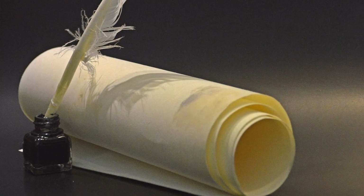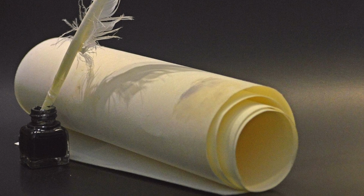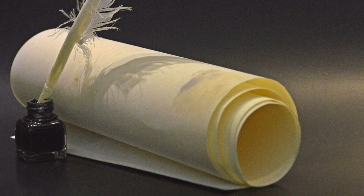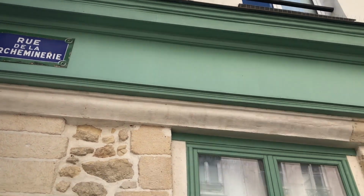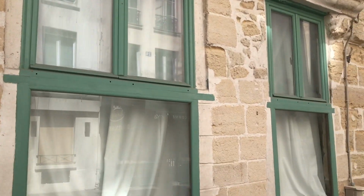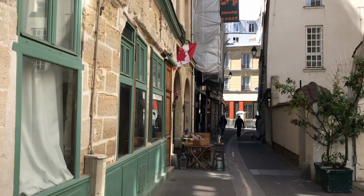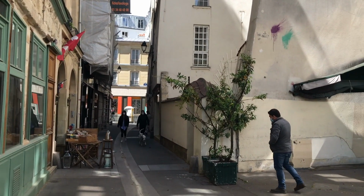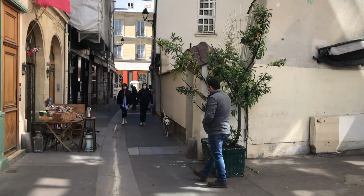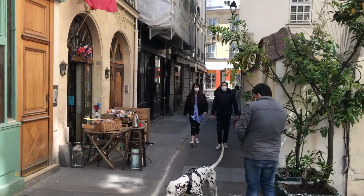This is the paper made of mostly animal skins, could be sheep, could be veal, that people used to write on during the medieval times. So this street was very simply, like 5-6 centuries ago, the street where most of the students used to buy their papers, used to buy their parchemine. You see, it's a very old street because you can see that the walls are not even straight.